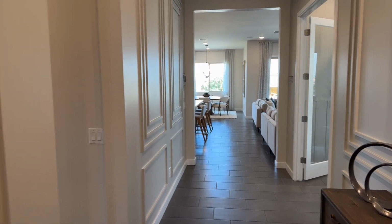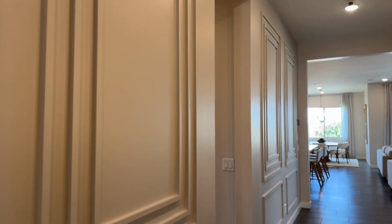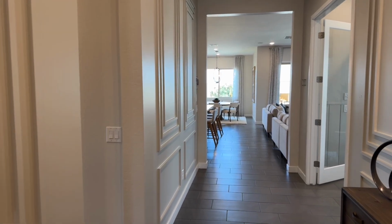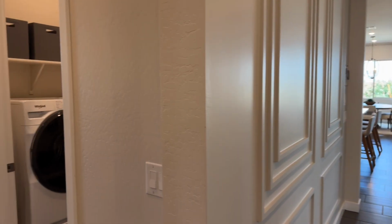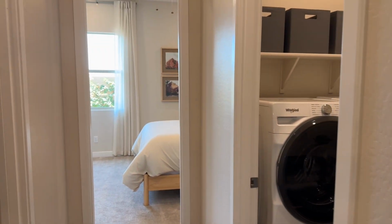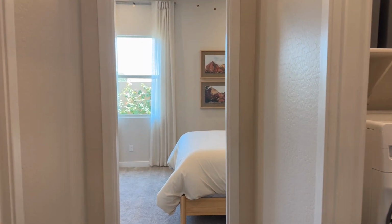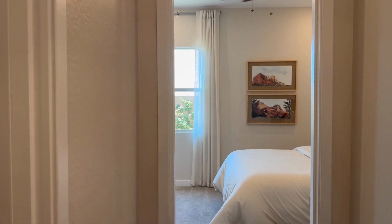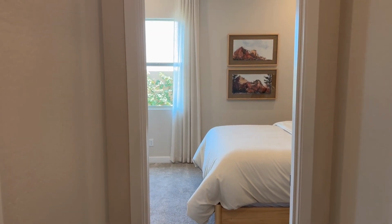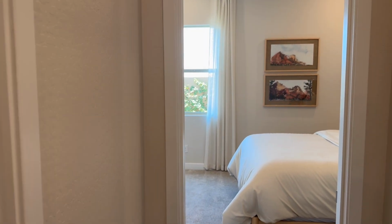Now, all this wainscoting and whatnot on the walls, that's just designer touches. That's not anything that you can pick out at a design center. Now, I did mention, or if I didn't, anyway, there's lots of design options for these homes. They're very flexible.